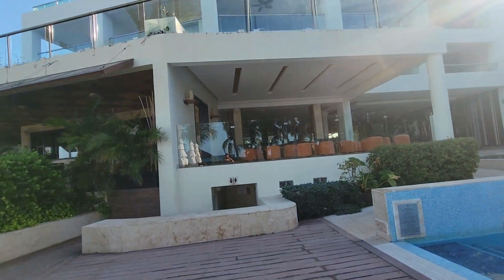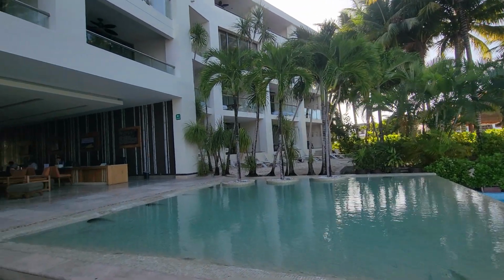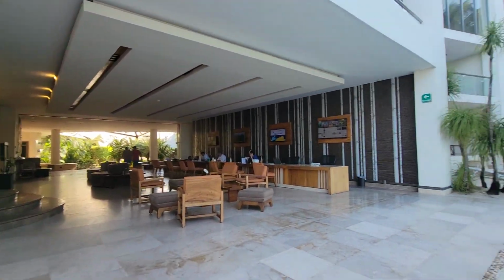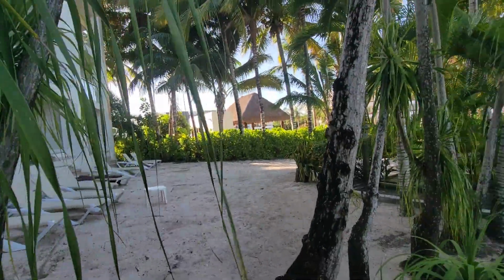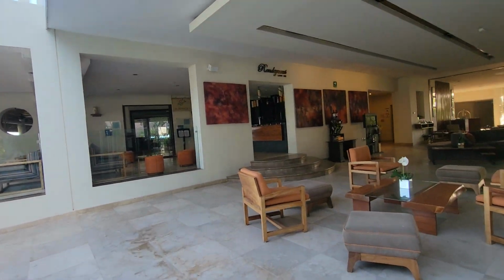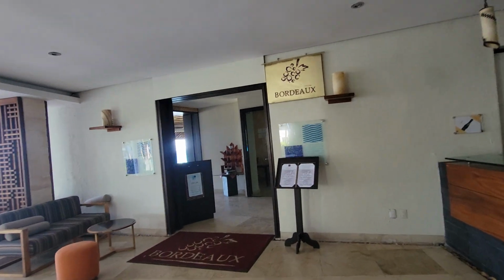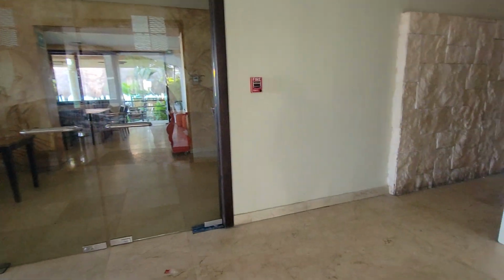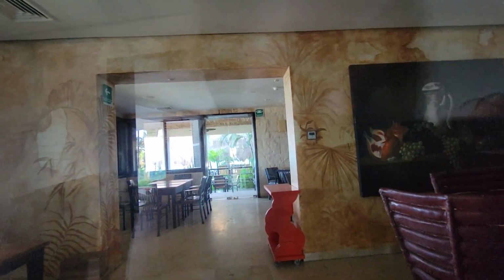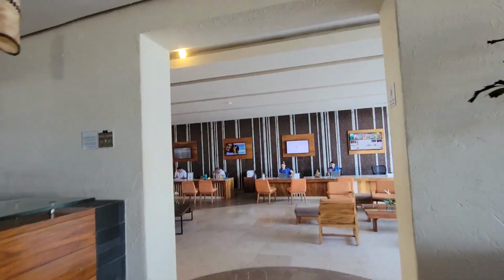We're going to go up into the lobby. This is the quiet pool. I think I said that. And here's the lobby area. I'm going to sidebar over here real fast. I believe these are the junior suite pool view. The lobby bar. Take a look at what you've had for dinner. Just a quick peek.